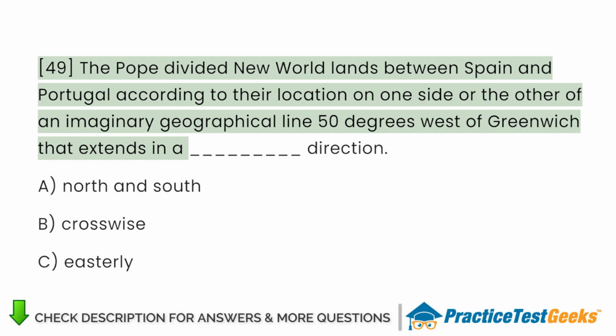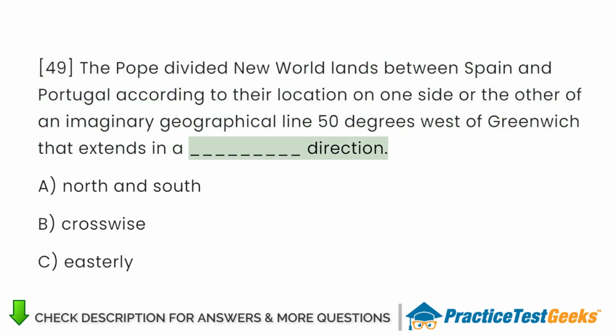The Pope divided New World lands between Spain and Portugal according to their location on one side or the other of an imaginary geographical line 50 degrees west of Greenwich that extends in a direction. A. North and south. B. Crosswise. C. Easterly.